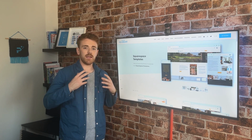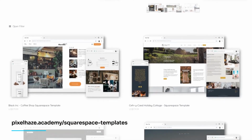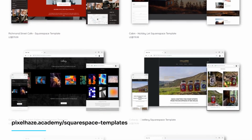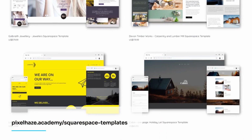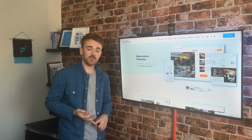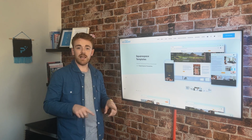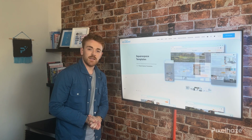We've built a template library on Pixelhaze Academy, which has a long list of templated sites, which either you can start playing around with, or we use in our workshop approach and get it done alongside you. We can install your branding, add in your content, videos, images, anything like that, while the skeleton of the site is in place. First stage of the workshop process is the design stage.